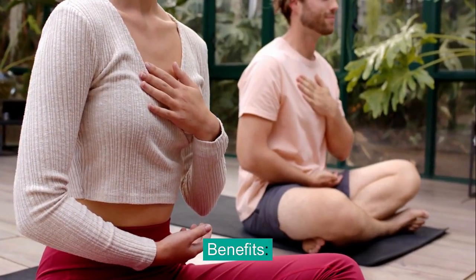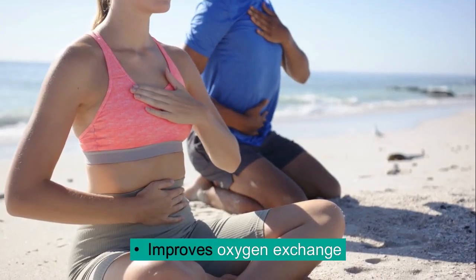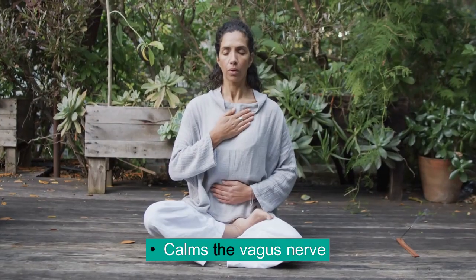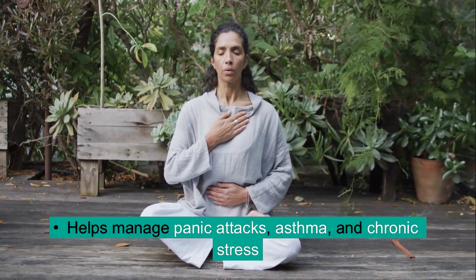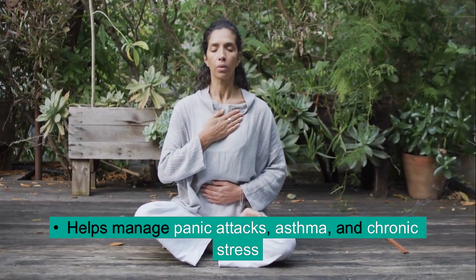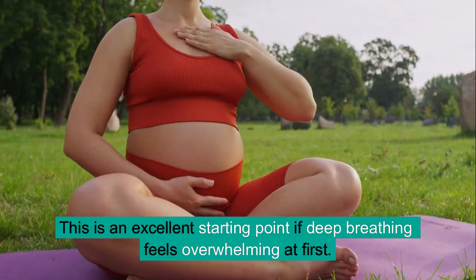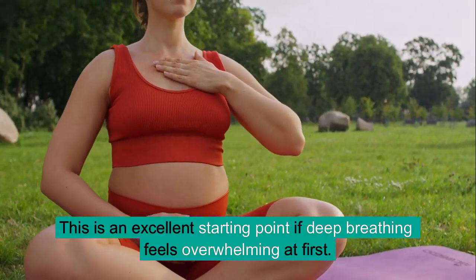Benefits. Improves oxygen exchange, strengthens respiratory muscles. Calms the vagus nerve, helps manage panic attacks, asthma, and chronic stress. This is an excellent starting point if deep breathing feels overwhelming at first.